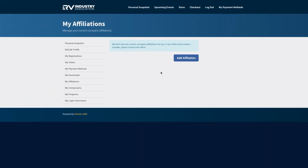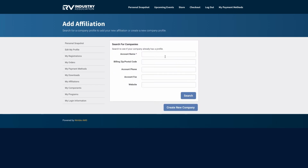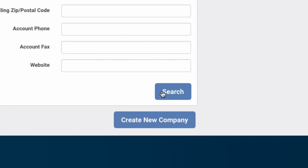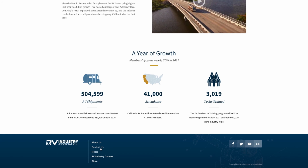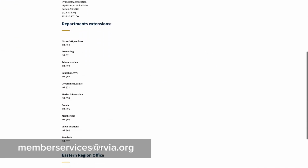Just click the My Affiliations button, type in the name of your parent company, and search. From the list of companies, find the correct one and select Add Affiliation. If your duties include ordering seals or managing your company's roster, contact our membership manager for additional permissions.